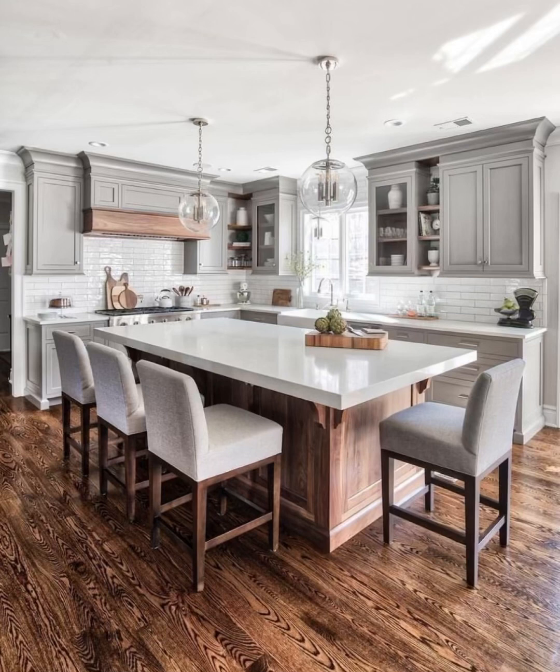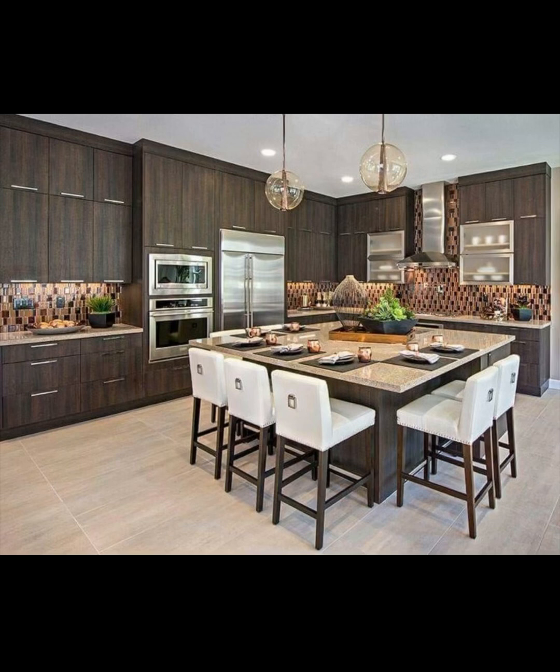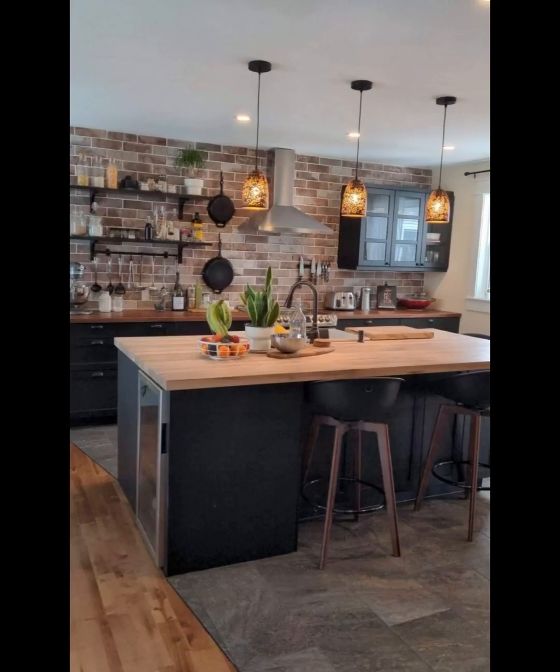The kitchen backsplash offers a fantastic opportunity to showcase your creativity and style. Modern kitchens are embracing unique backsplash designs such as geometric patterns, mosaic tiles, or even digitally printed images. A captivating backsplash can become the focal point of your kitchen and tie together the entire aesthetic.